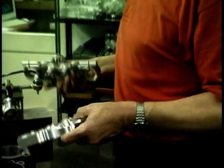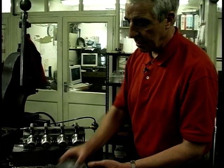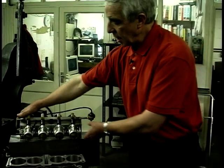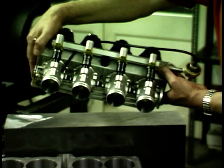But he's a modest guy. What he didn't tell me about is these other components as well. You see this big block of alloy here? They actually machine fuel injection throttle bodies out of there. You can see a set there. Each one of those is milled out of the solid.